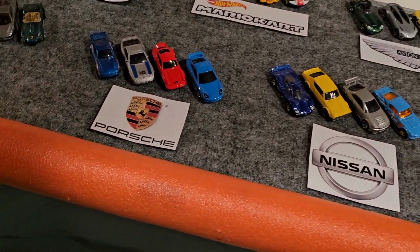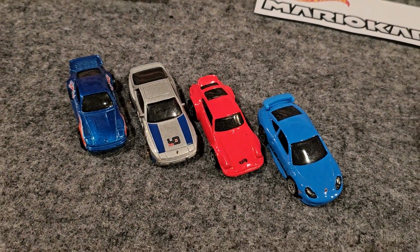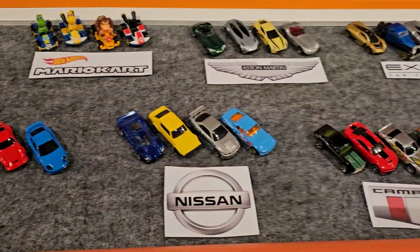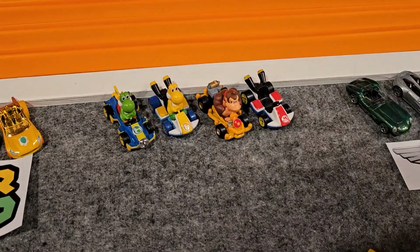Porsche. Okay, so pick up the card for the Porsches. So Jaden's got the Porsches. We know that red Porsche there is super fast. At least I do. Okay, Ethan, what do you pick? You pick the Mario Karts. Okay.